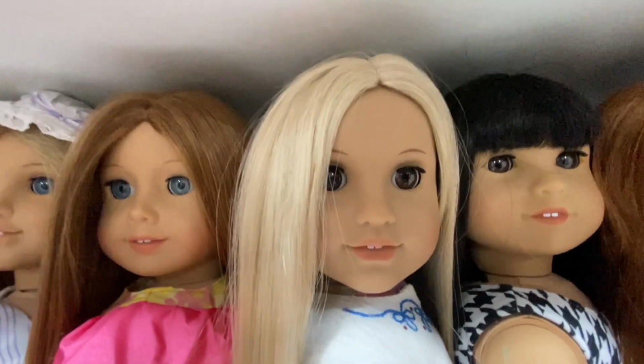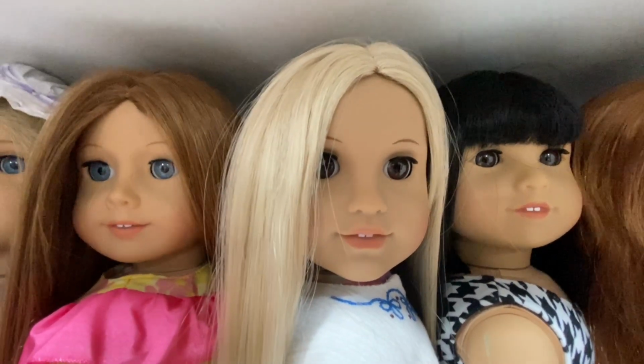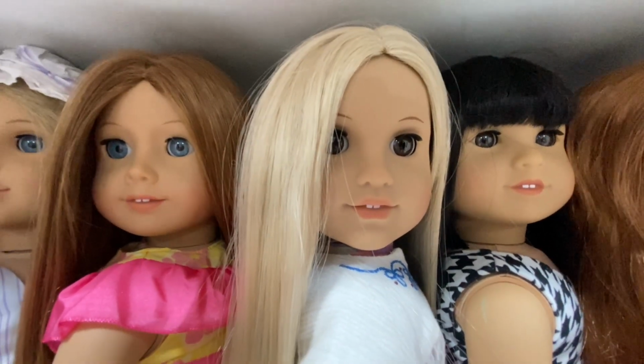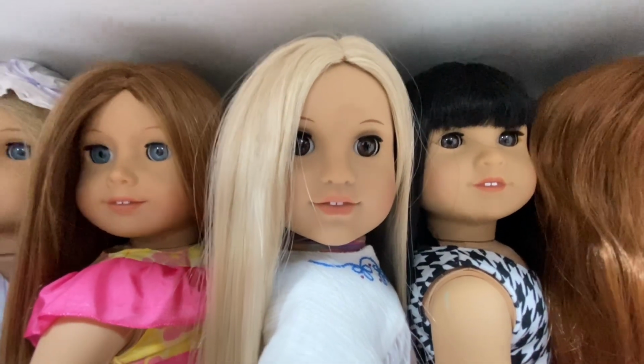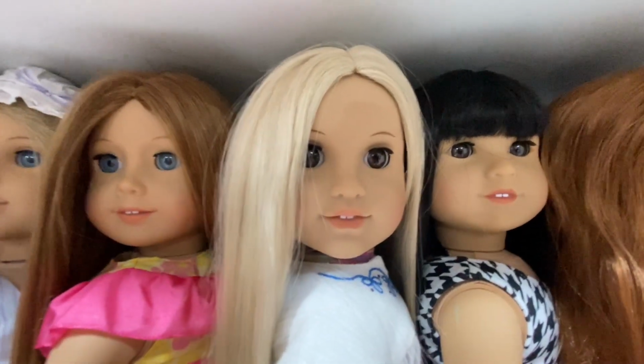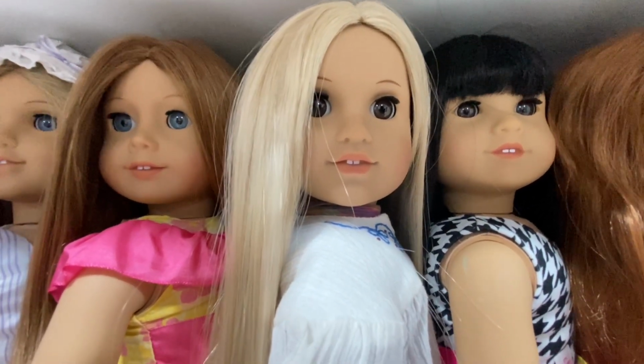Then in 2007, my mom and dad got me Juliana Avril Albright, and she is a historical Julie Albright doll who I kind of renamed, and her middle name is after Avril Lavigne. And fun fact, this is my dad's favorite doll. Both my parents were born in the 70s, and when I got back into dolls, my dad was like, why don't you have the hippie? And I was like, I do, you bought her for me like 15 years ago.